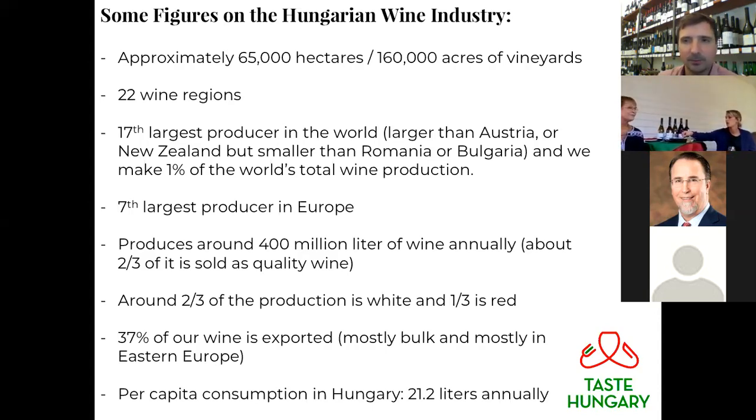The per capita consumption here is over 20 liters, which is twice the per capita consumption of the United States. So I'm very happy with that. But only half of how much French people drink. French people drink more than 40 liters of wine a year. And I'm sure I'm much closer to that than the Hungarian average. So cheers to that. Let's raise the per capita wine consumption today, both in Hungary and the United States.